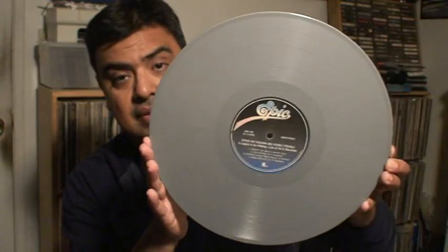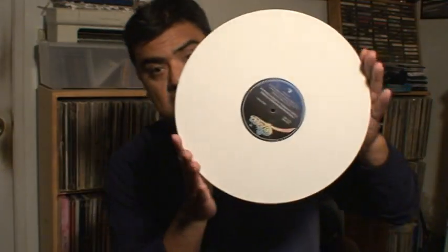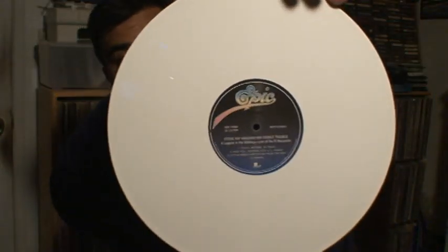There we go. The first album is on gray vinyl, and it's an amazing show. I mean, it's one of my favorite Stevie Ray Vaughan live performances. Record 2 is on white vinyl on the Epic label. Cool stuff. And this album is so good.